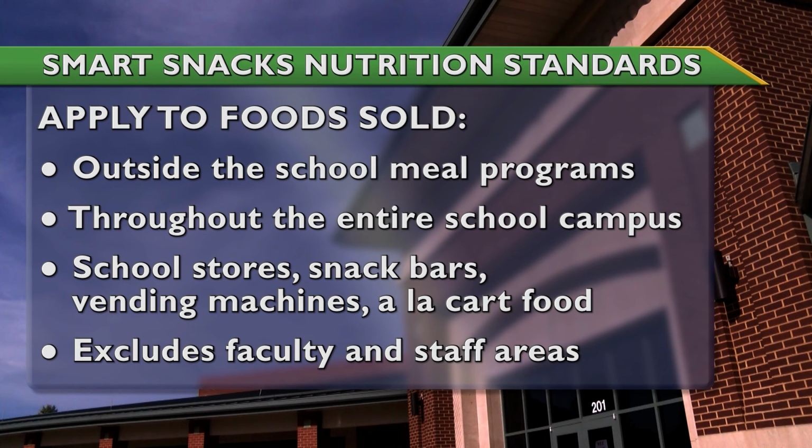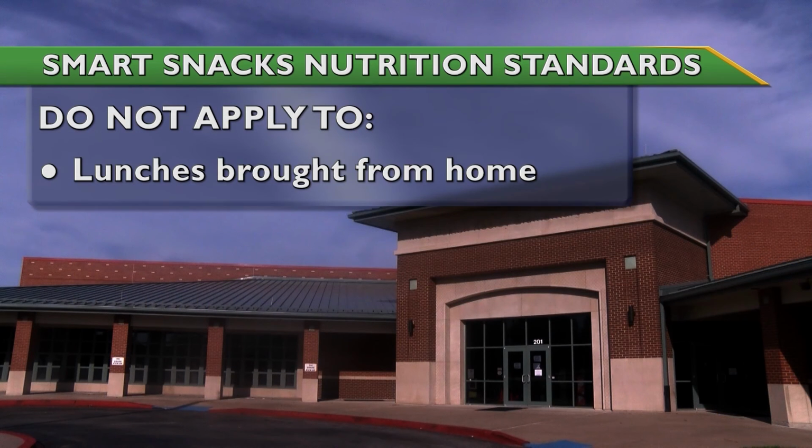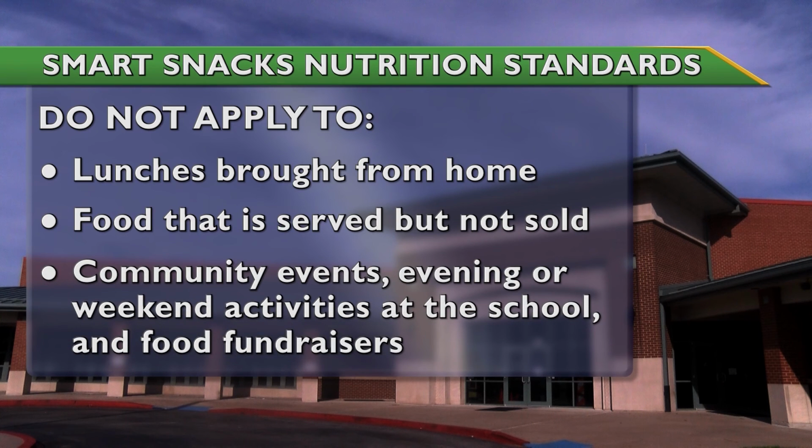It includes food sold throughout the entire school day, which extends from midnight to 30 minutes after the end of the instructional school day. Smart Snacks product standards do not apply to lunches brought from home, food which is served but not sold, for example, in classroom parties or celebrations, community events, evening or weekend activities at the school, and food fundraisers when food is not intended to be consumed at school.